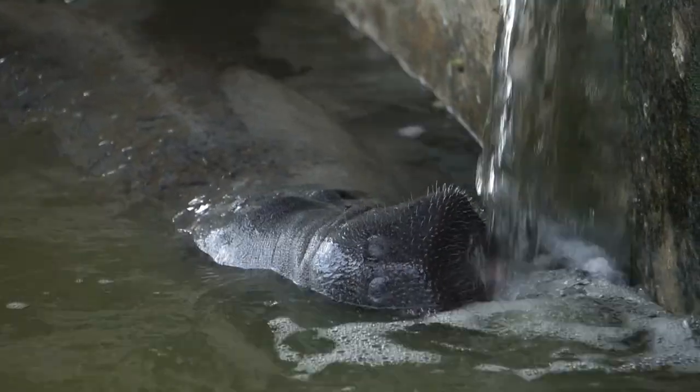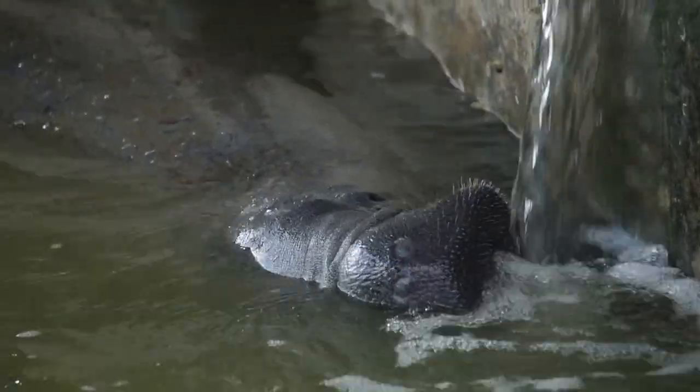Long at last, after years of waiting, I finally saw my first manatee. Woo! Not at all where I expected it, but so be it, I'll take it.